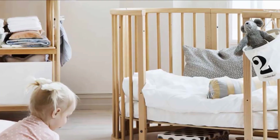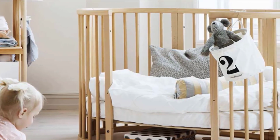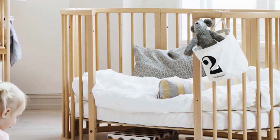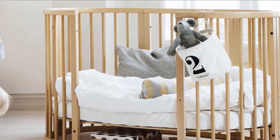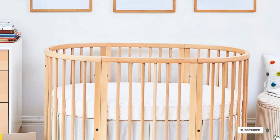Considerations: keep in mind that the mattress shape is unique, so you won't be able to use standard crib sheets with this crib. A few reviewers say that the crib is beautiful, but that it isn't the most sturdy. Several people mention that the customer service is lacking with the company.